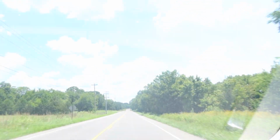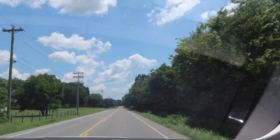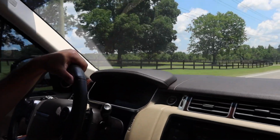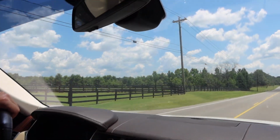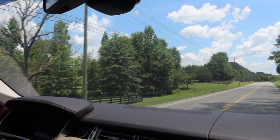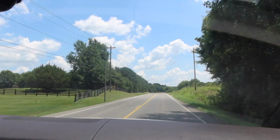Now we're headed home, but it's the most beautiful day. It's really not that hot, and it's kind of hot, but it's not. Oh my god, it's 90. Where? On my car, it says 90 degrees. But we'll go home, and she's gotta go for a nap.